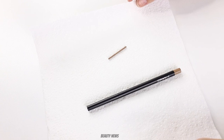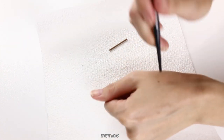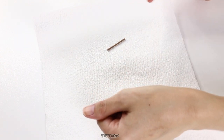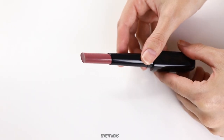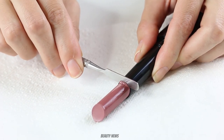Yeah. Because you can't scrape these out and smear them on your brows. You cannot. Doesn't happen. Ouchies. There's no scraping in there unless you get a pin. All right, guys. So there you have it. 3 non-retractable makeup items. Their contents revealed.